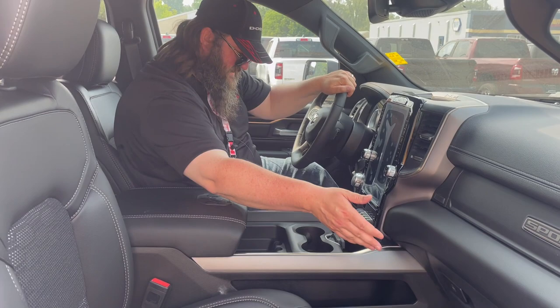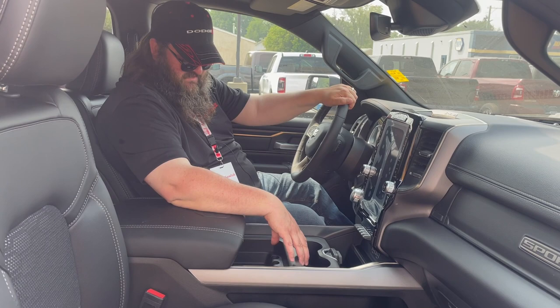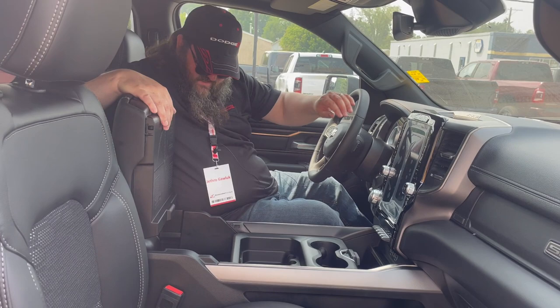USB ports here. You got a spot to lock in your cell phone so you can charge it nice and easy so it's not flopping around. 115 volt plug-in. You got your sliding customizable center storage here. Your little storage unit right here for your littler things, I should say. Anti-slip USB port in there as well. Then you got your big unit right down here where all your storage can go. Fill it in with whatever you want.